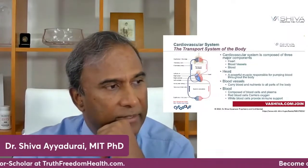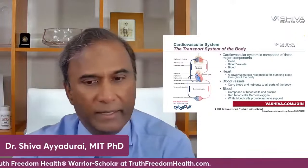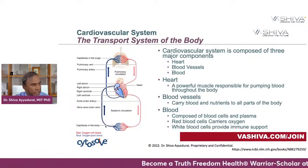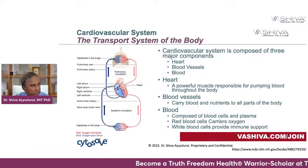The physical heart here, it has blood vessels, which are known as the vasculature, and then the blood, the stuff that the heart pumps and that goes through these blood vessels. Now the heart is a powerful muscle which is responsible for pumping the oxygenated blood it receives from the lungs. Oxygenated blood gets pumped throughout your body, through the arteries and all the capillaries. As your body consumes that oxygenated blood, it becomes deoxygenated, which gets pumped back to your heart, which then sends it up to the lungs, where it gets oxygenated, and the process continues.